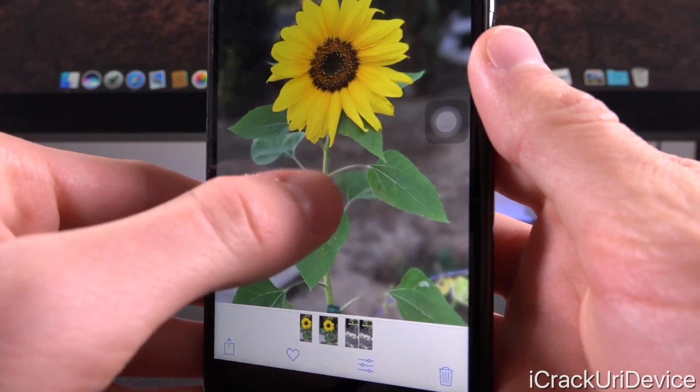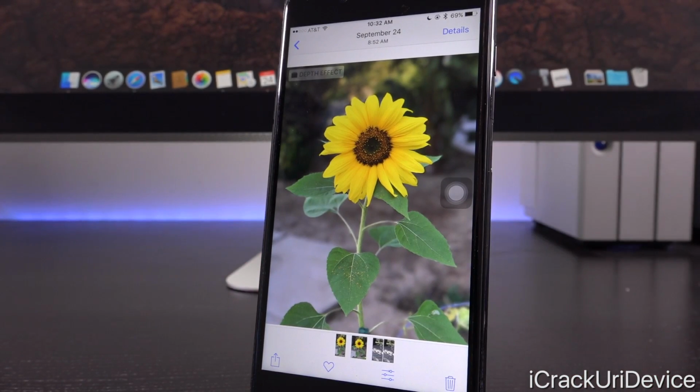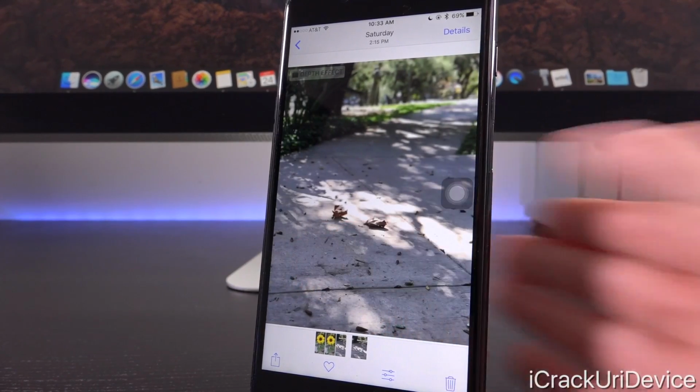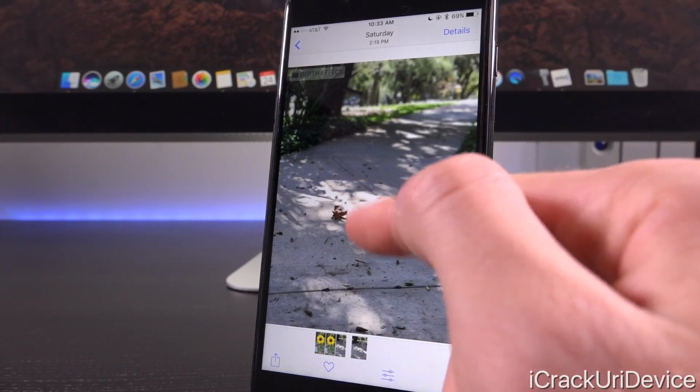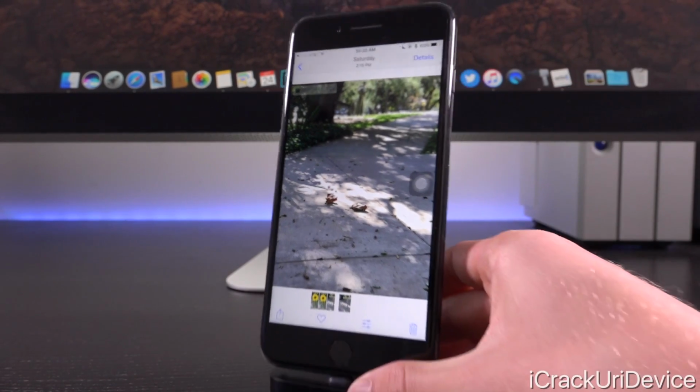You can see the shoot off the stem here with the leaf is actually a little bit blurry. That's because it was having a hard time determining that that was the main subject. So it works best on things with less edges. As you can see here, just this very simple image of some leaves on the ground, the background is blurred and it looks very good. That was just a really quick example though.